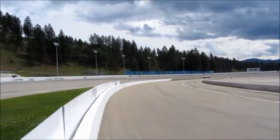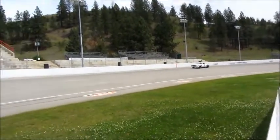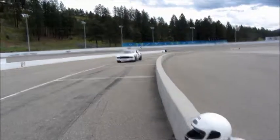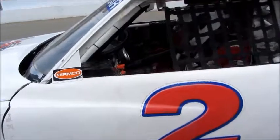Oh, now this one's got some speed. I'm a little nervous to be driving it. All right, Yvette, are you nervous about driving this one? A little. Oh, look, you have to take the steering wheel off to get out.